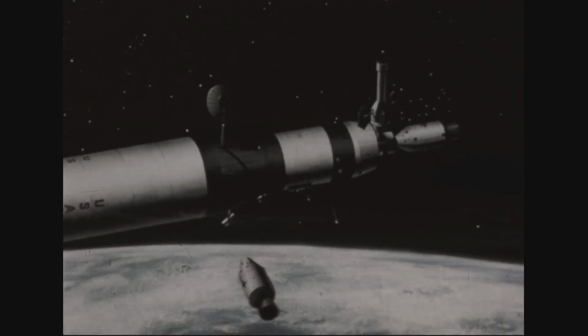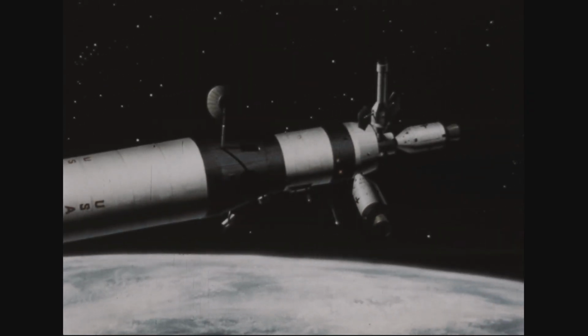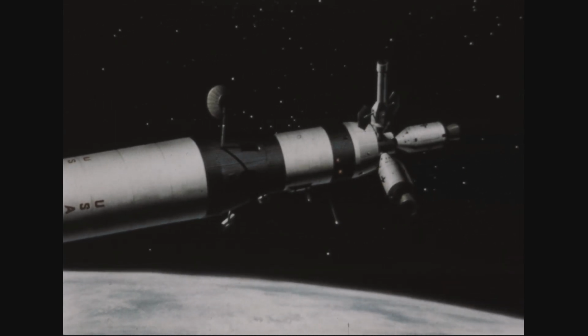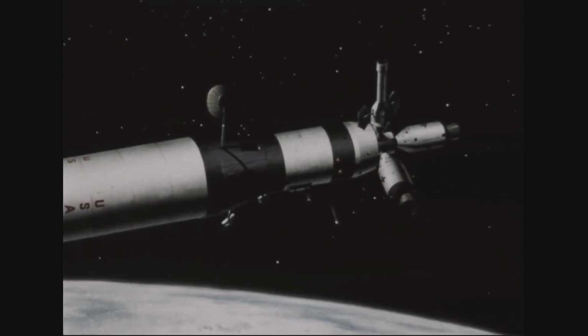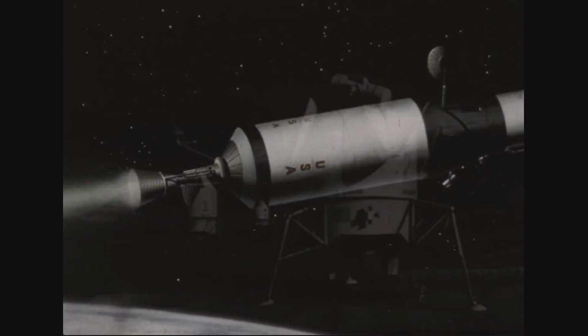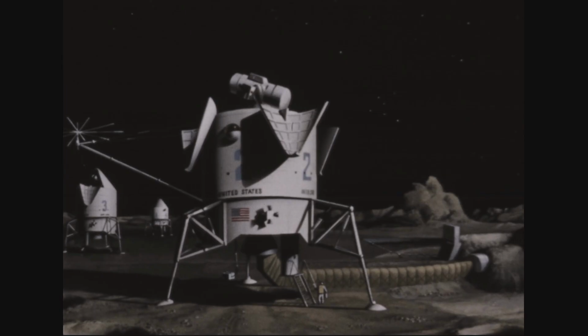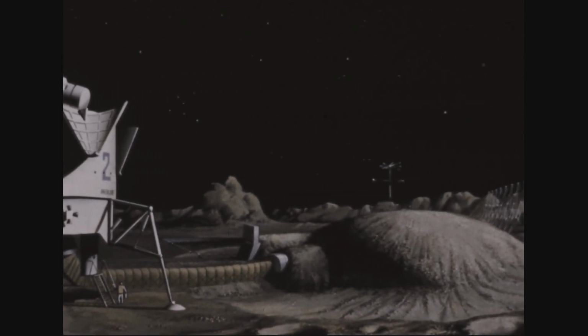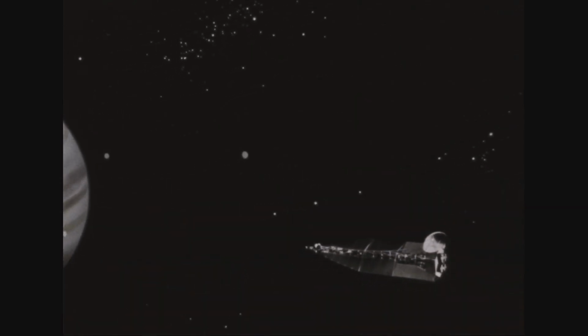But the most exciting possibilities will require the acceleration and deceleration of very heavy loads, such as the maneuvering of large Earth-orbiting spacecraft, the transportation of large amounts of equipment and supplies to the lunar surface, and the sending of heavy spacecraft to the planets.